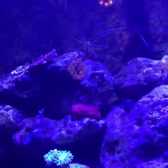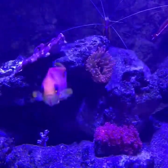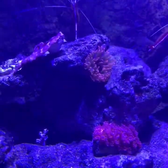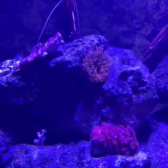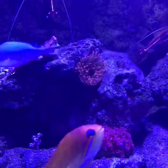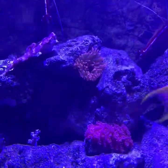I also fed my rose bubble tip anemone. You can see he's opened up. Everything looks like it opened up and it's ready for more. And the two cleaner shrimp, they really pick and harass at everything. That Anthias is curious.